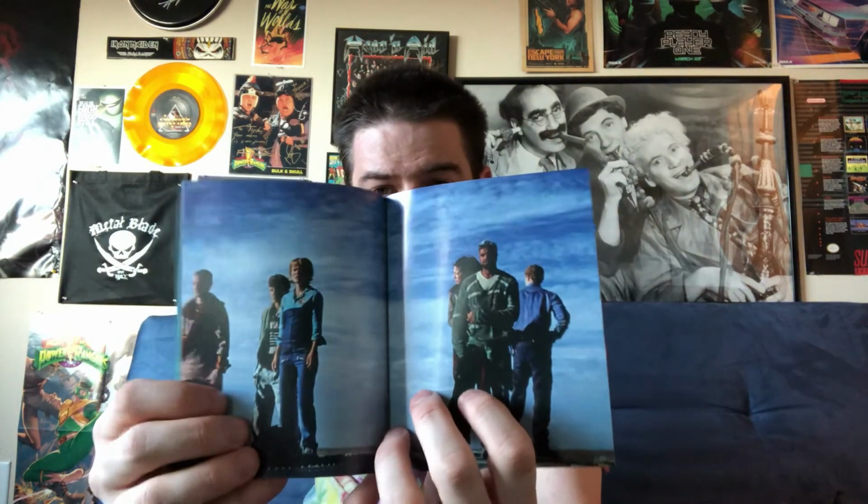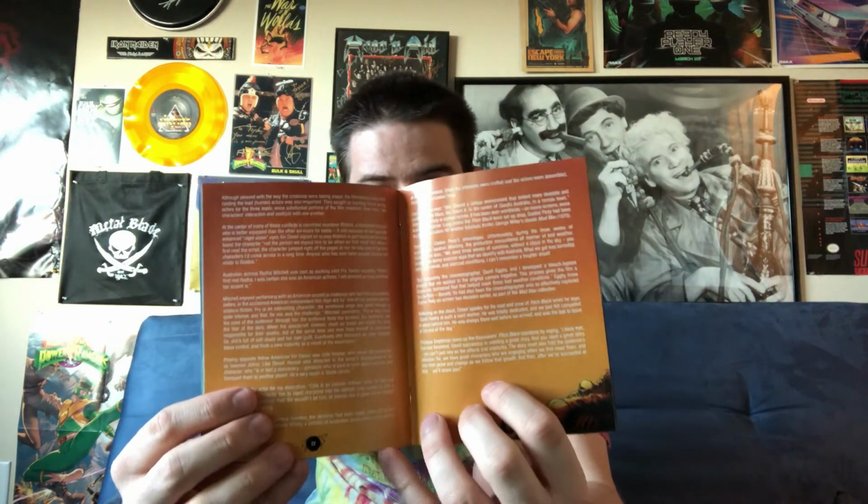Here's a close-up of the booklet you get with this release. Back cover, great shot of Vin Diesel there, and then you of course got artwork of him on this side. Got a few screenshots and stills from the movie in here, as well as some essays. This booklet has... how many pages does this thing have? This has got roughly 40 pages of content with some great photos and written content. If you buy the release, I think you'll be impressed with what you're reading here.